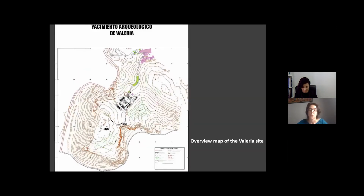This is what happened to Valeria. The city was probably relocated and built thanks to the patronage of the Praetor Valerio Flacco. The city was named in his honor in 82 BC, exactly.